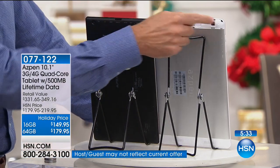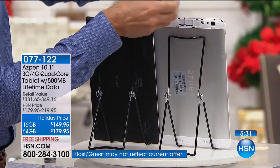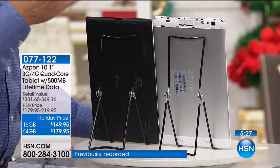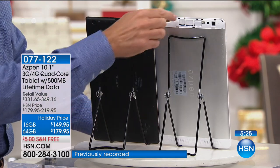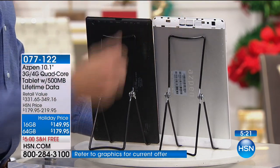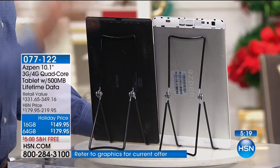Just very quickly, that's the other thing that's up here, and that's the other reason that you might want to take this off: if you decide to expand the memory, whether you're picking up the 16 gig or the 64 gig, there's an expandable memory card slot. You can pop any size card in there, up to 128 gigabytes, and you are good to go. You're off to the races.